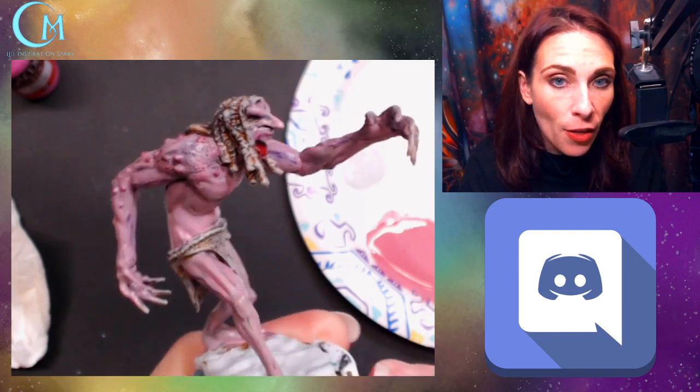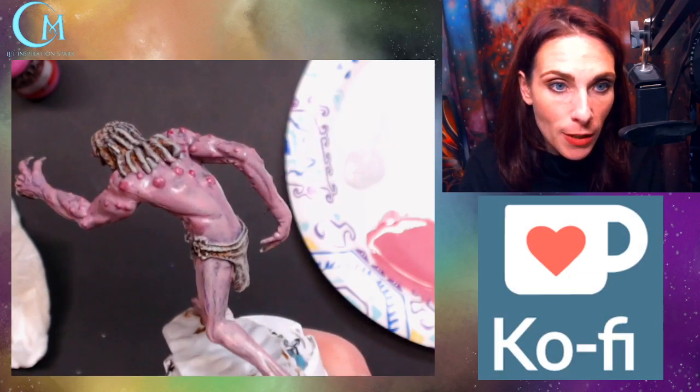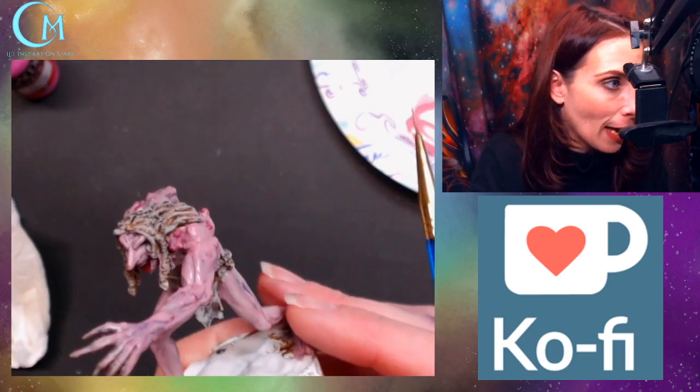Okay, so we're going to let this pink thoroughly dry. Because if I touch this now and do a second layer, things are going to get pulled up. And I don't want to do that.